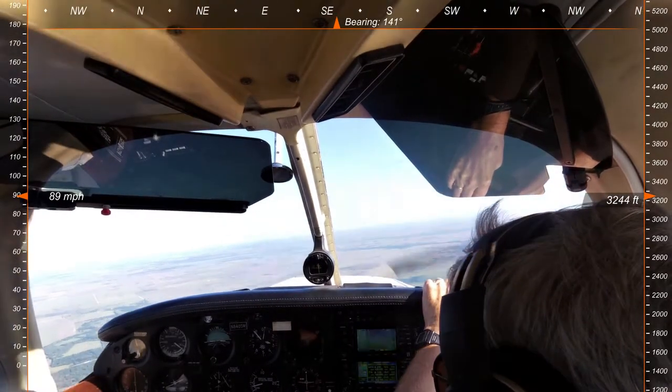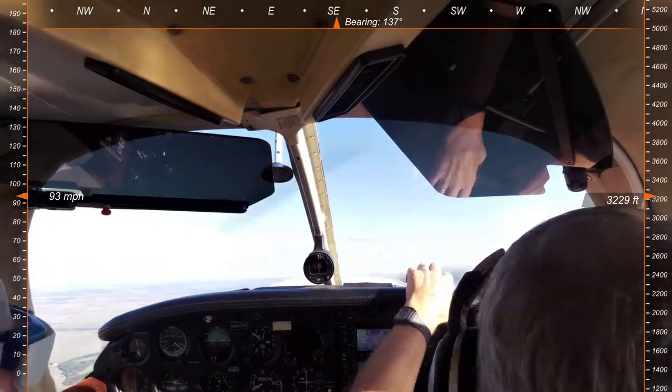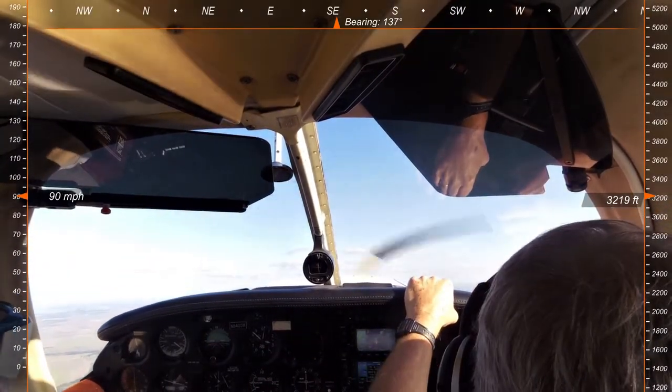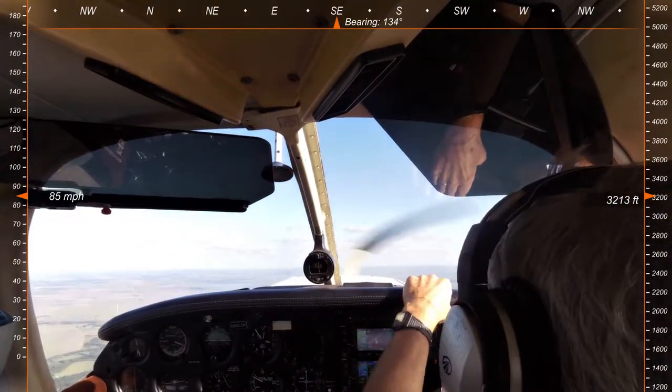All right, you ready? Let's go to the right side again here in a minute. Okay. Get back up to 3,000 now. Get yourself stabilized at your altitude and smoothly roll in and add back pressure. Don't let your nose descend on your pitch attitude.